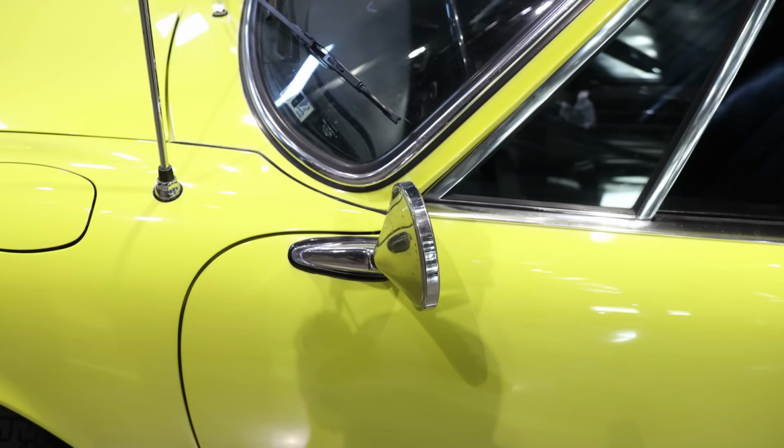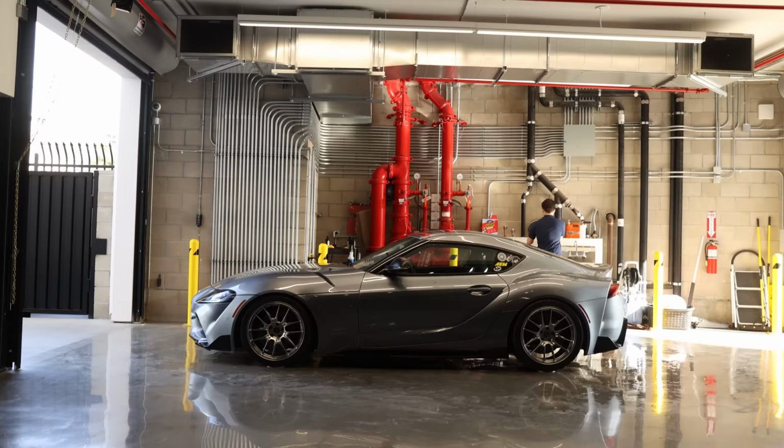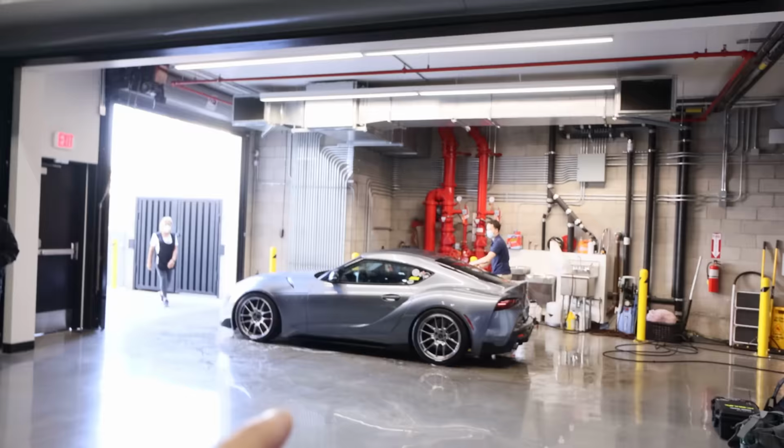So we also take people's cars to service for them. We can do tires here. We can do detailing, as our homie Robert is doing on the Supra over there. I show up with a really dirty car, and your guys offered to wash it, and that's one of the services that you offer.